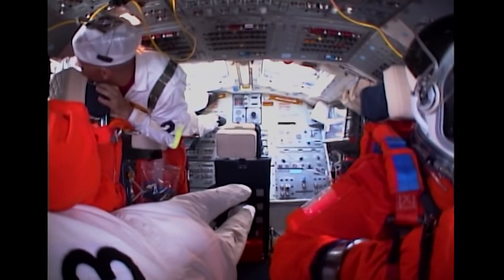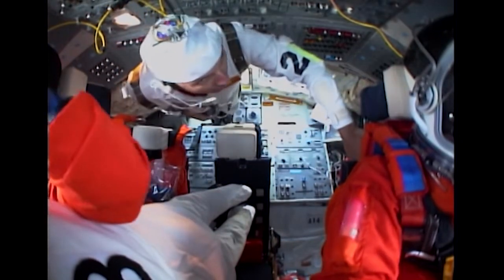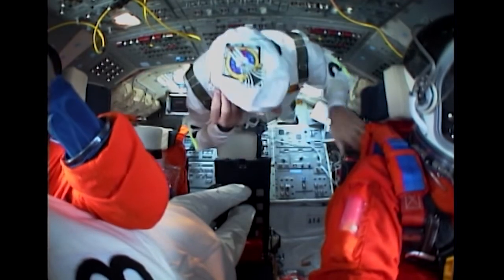Obviously the suit weighs a lot. It usually weighs about 50 to 60 pounds. And so they're carrying a lot of extra weight, and it's bulky, and it's hard to get where you want to go. And that's why we have so much extra help in there for these guys.